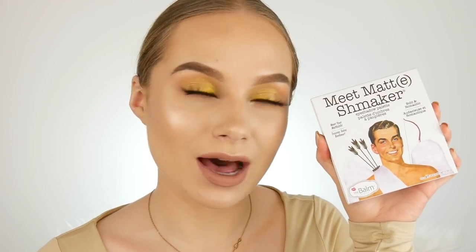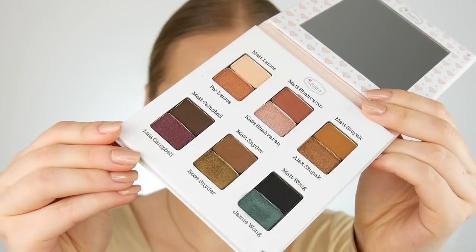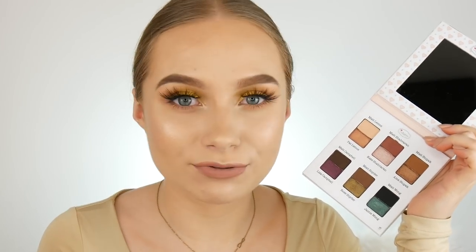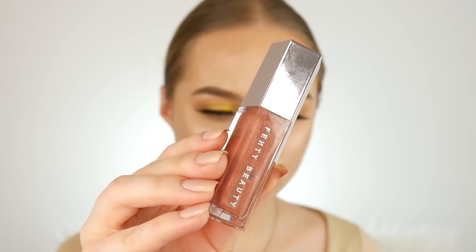Alright, the next thing that I have for you is an eyeshadow palette, and this is the Balm Meet Match Shmaker palette. When I first tried it, I thought, I don't know how it will work, we will see. I don't have any big expectations, but honestly, I really enjoyed playing with this palette. It has all the natural shades, the more crazy ones, the shimmers, the mattes, everything is here. Plus, these eyeshadows blend beautifully. The pigmentation is amazing. So this is an example of a palette that is good. Plus, it has quite a big mirror, so for traveling, a necessity.